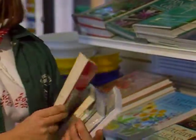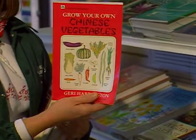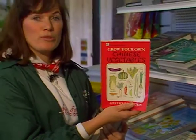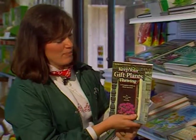If you're into Chinese vegetables, this is a good reference. Grow Your Own Chinese Vegetables. This book has everything from A to Z, and we're starting to show a lot of Chinese vegetables on Oklahoma Gardening. This might be a good reference for you. Now, if you are receiving a lot of gift plants this holiday season, or if you've been in the hospital recently and received a lot, you might want to try this book, Keeping Your Gift Plants Thriving.